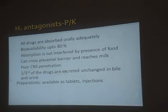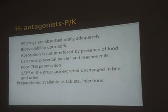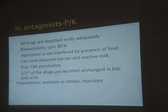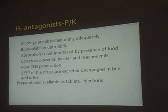Here absorption is not interfered with by the presence of food, but still we prefer the patients to take the drug half an hour before or half an hour after meals. It can cross the placental barrier and reach the milk. That means there is a chance of toxicity in pregnancy, but here it is a safe drug with a wide therapeutic margin.